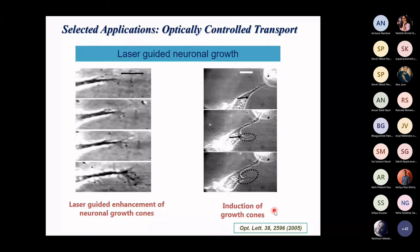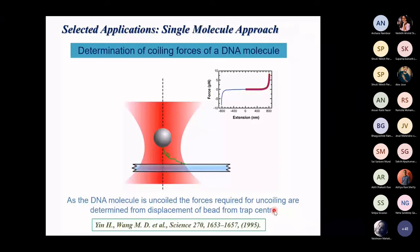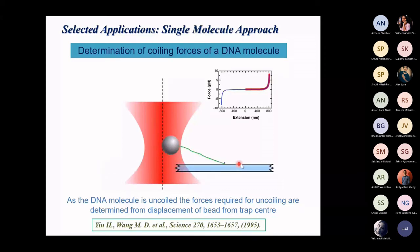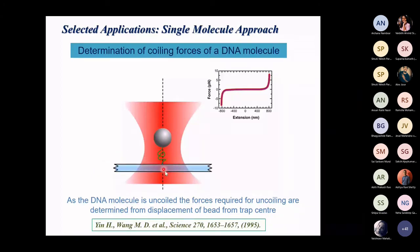Now I will show some applications of optical trapping, not our work, but phenomenal work which was published in Science. That is the determination of coiling forces of a DNA molecule. You know the DNA is a coiled molecule. What they did was use optical trapping with a microsphere which they coated with some chemical which will bind one end of the DNA, and the other end they also attached to the stage. So the two ends of the DNA were tied by chemical methods, and then they put the sphere in the optical trap.